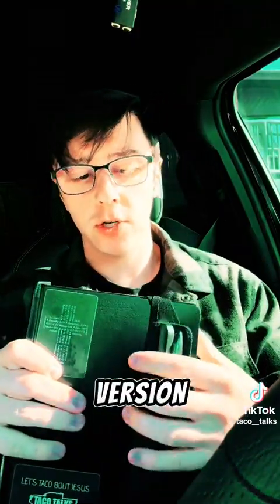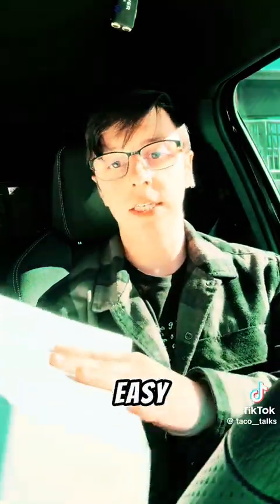And then finally, the Bible that I bring to church. This is a New King James Version. The reason why I prefer this one for church is just because I've read the King James Version a lot. The New King James Version I've read a lot too. And so it's just kind of easy for me to keep up with.